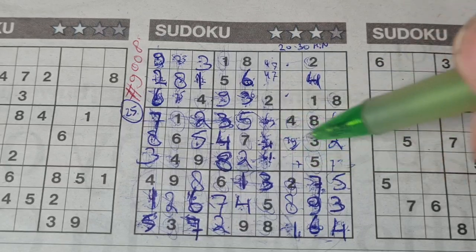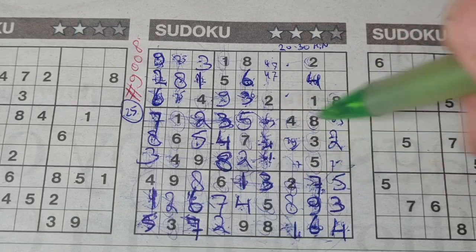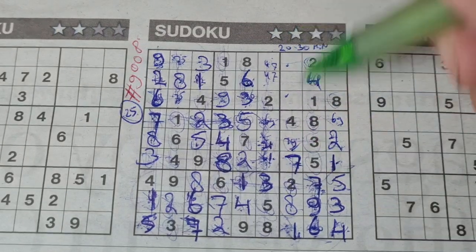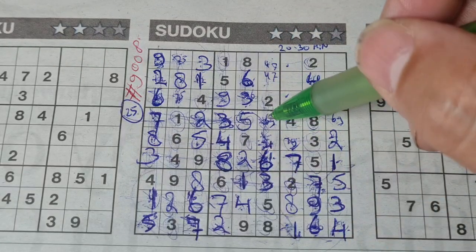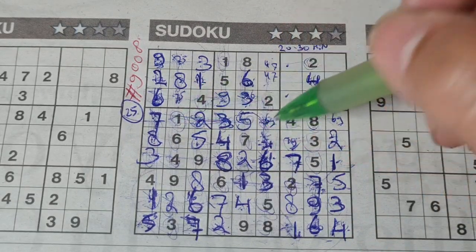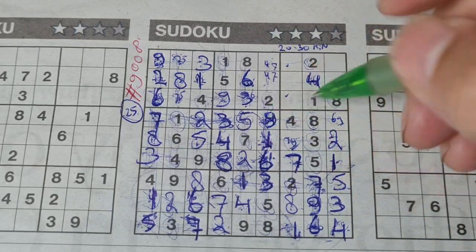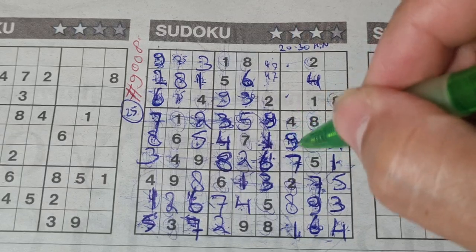I need a 1 in this big square. We have a 1 in this column, so no 1 in these 2 boxes. 1 box left for the 1 in this big square. Should be there, and I've eliminated the 7, so the 7 goes there. 1 box left in this row for number 6. So the 9 and the 1 are left. We have a 1 in this row, no 1 there. 1 should be here, and the 9 goes there. 6 over 9, we have a 9 there, so this box should be a 6. 1 over 9, we have a 1 there, so this box should be a 9.